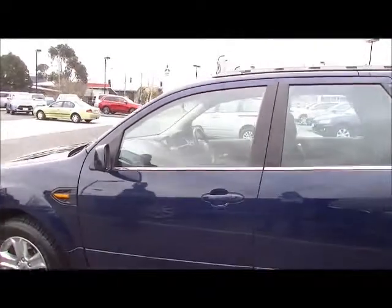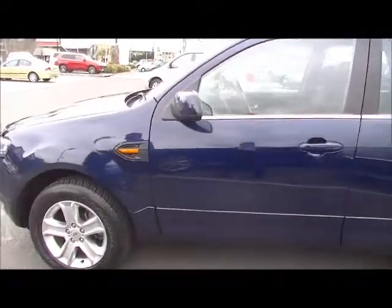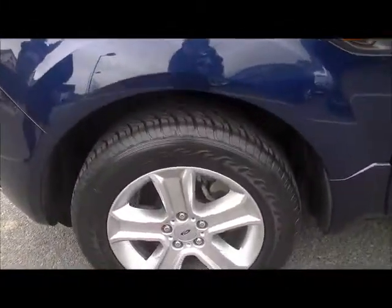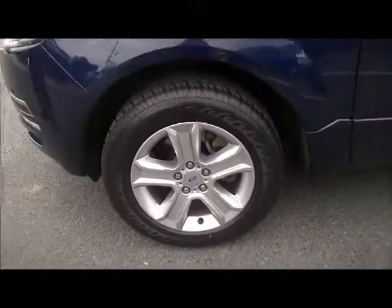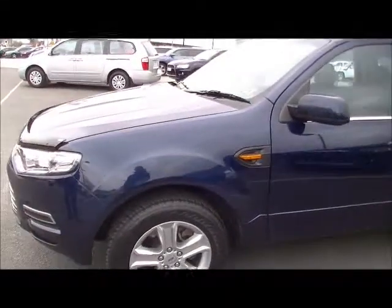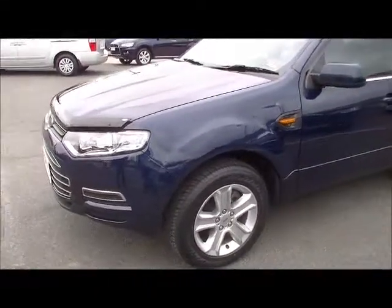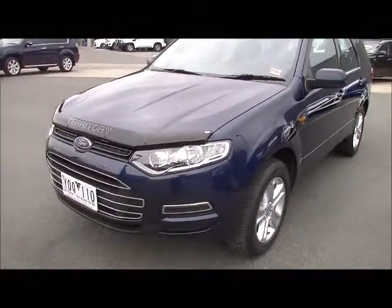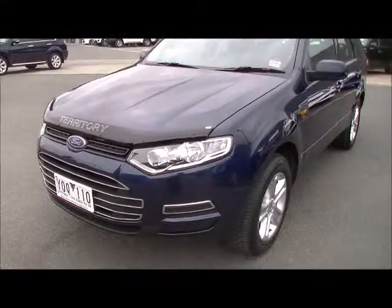Alloys on the left hand side of the car. Once again, a very minor scuff on the left rear alloy. The left front is virtually unmarked. But it gives you a really good idea of the exterior of the car so far in its life, being a 2011 model, approaching 3 years old. It has been maintained really well and presents in the same condition.